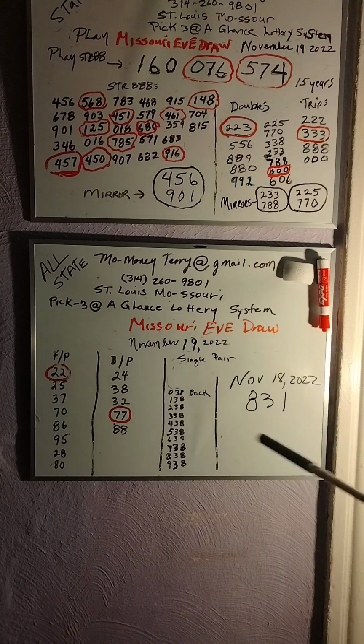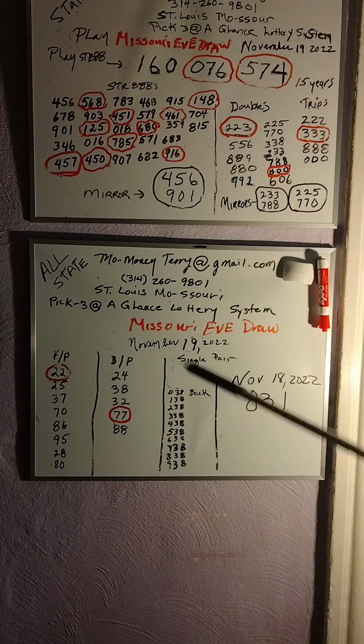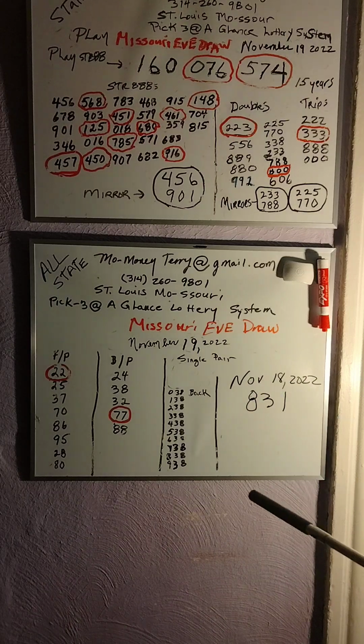Because like I said, in Missouri, a $1 straight bet pays $600. And I shoot to hit straight. I play box, but most of my numbers I hit straight. And it comes from me carrying the actual numbers over from year to year, because it takes 3 years for all the 1,000 numbers to rotate out. That's why you only get a third of the numbers out of the 1,000 every year.